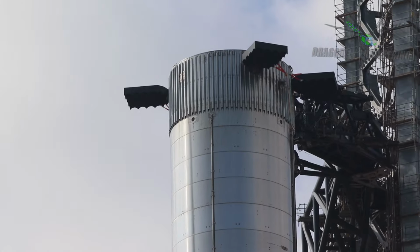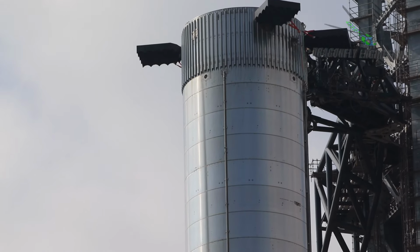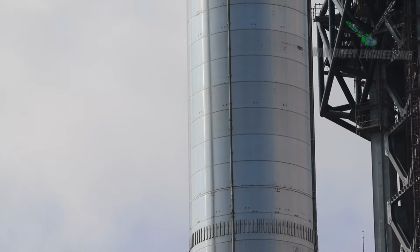Okay, here we are on the other side of the launch facility. And here's the top of booster number 4. We'll just pan down slowly.